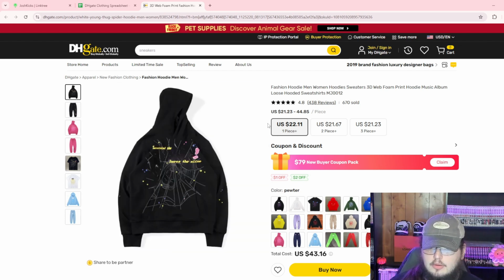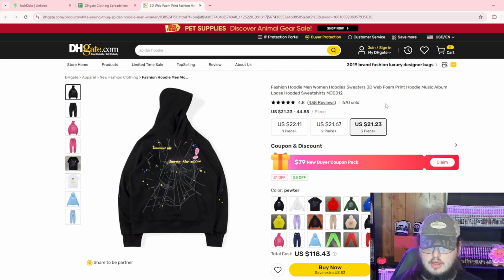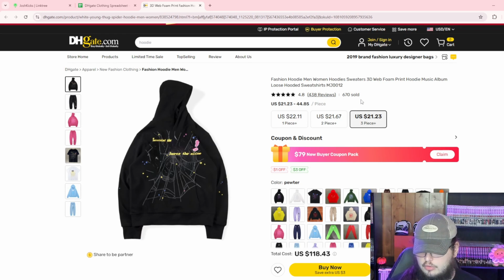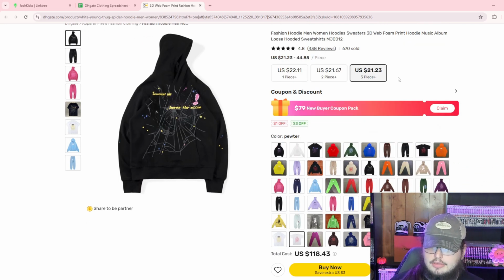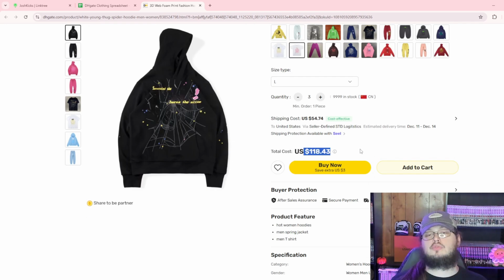On DHGate, you can buy multiple pieces, and the more pieces you buy, the cheaper it's going to be. As you can see, $22, $21 for 3 pieces. Now, do keep in mind that it will also add on shipping costs, which is $54. So I can get 3 pieces for $118, which, if you know anything about spiders, that's an absolute steal.